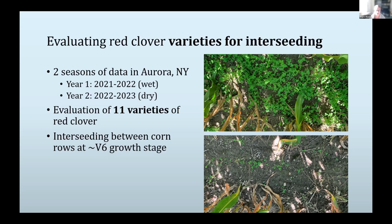It's shaded, it doesn't have a lot of airflow. There can be issues with disease and lack of light and, depending on moisture conditions, you might have competition for water, right? So a lot of cover crops are not very well adapted to this environment, and so we're working to change that.